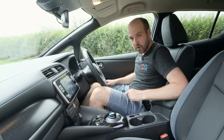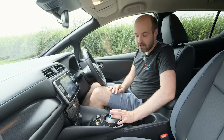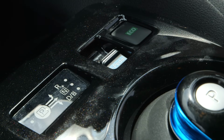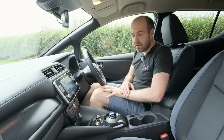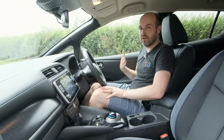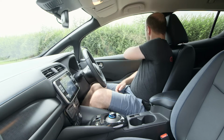A couple of other controls worth pointing out. First is the gear selector, although of course being an electric car there are actually no gears, it's just forwards or backwards. And there's this, the E pedal. Now, Nissan says when this is switched on, it ramps up the regenerative braking to such an extent that you actually don't need to touch the brake pedal itself for most of your driving. Instead, you just push the accelerator to go, lift off to stop. We'll come back to that in a minute.